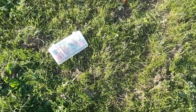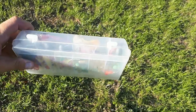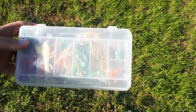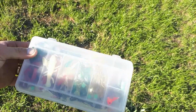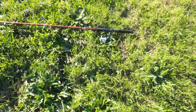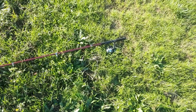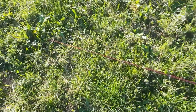I forgot to say as well, I brought this with me, my little box of tricks and my little lures and stuff. Got a fair amount in there I can use, and it just fits in my pocket. I've got my collapsible rod with the dodgy reel and the dodgy rod ring there. It's not a bad little outfit really, it's only cheap, a tenner.